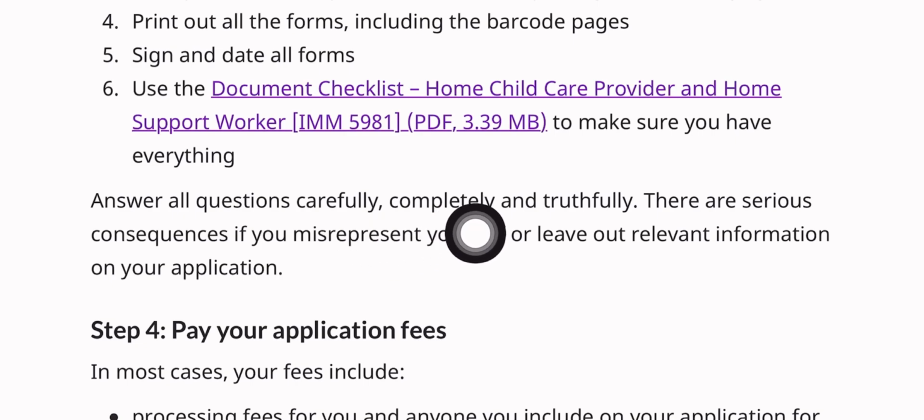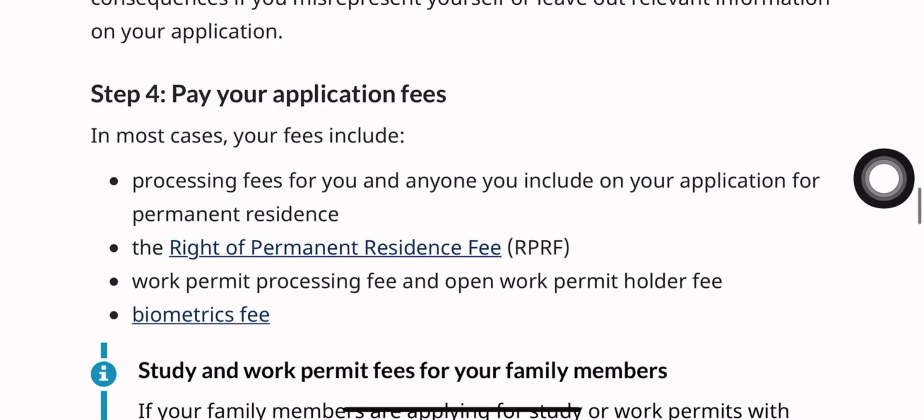At heto yung pinaka-importante na dapat nyong tandaan every time na mag-fill out kayo ng forms dito sa Canada. Kailangan lahat ng questions sa forms sagutan nyo carefully, completely, and truthfully. Okay, so malinaw yan guys ha. Kailangan wag tayo magsisinungaling pag mag-fill out tayo ng forms.